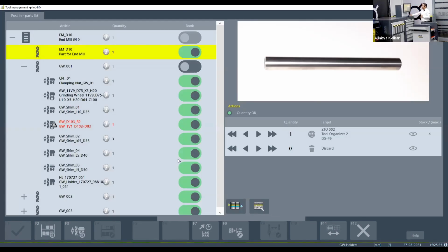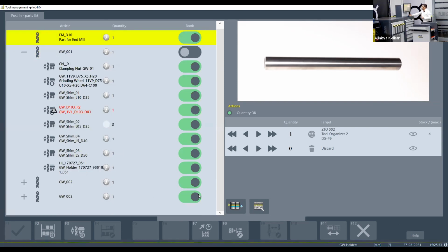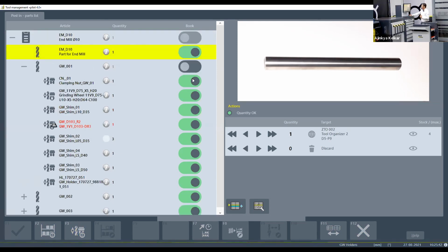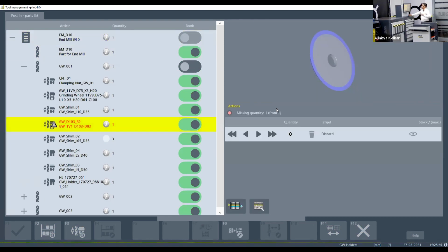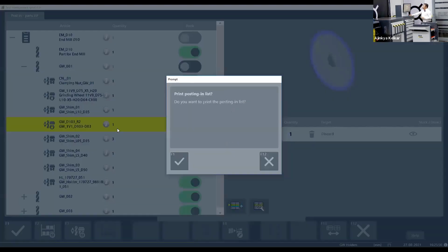Now you can see this particular item is in red. So it's only one quantity, or it's a missing quantity in your store, or at the minimum level. Now you can say, okay, I want to post everything back into the store. I don't want to print anything, or if you want to print, you have the possibility to do that. Maybe I don't want to check this item back in because it is already in production. Let's say this part is already sent to discard, and then the rest of the items I want to put back into the store.